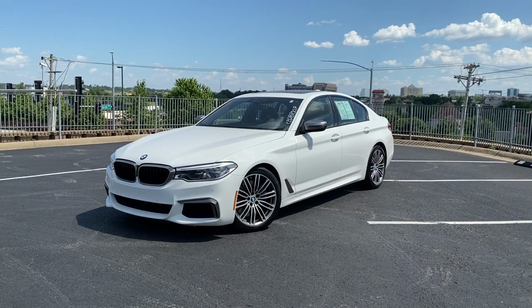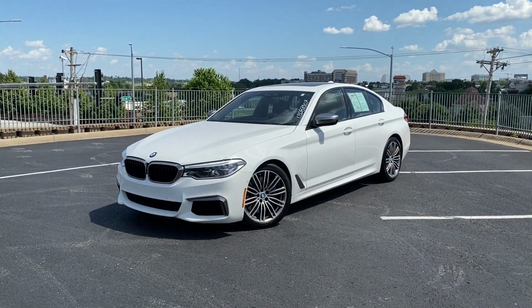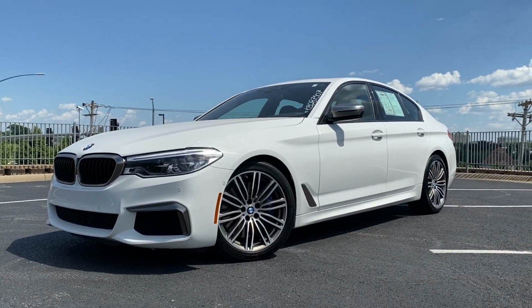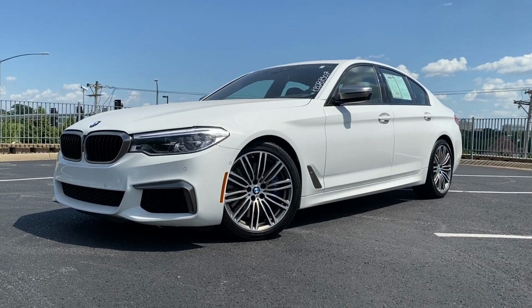Hey everyone, today we're going to look at a 2019 BMW M550 xDrive. This M550 is finished off in the iconic BMW Alpine White.